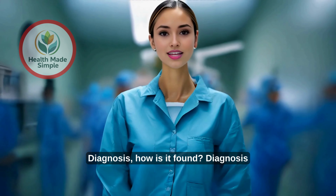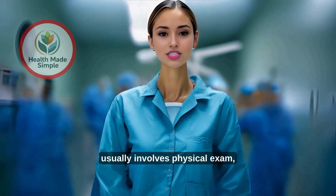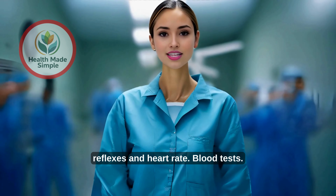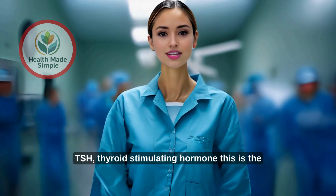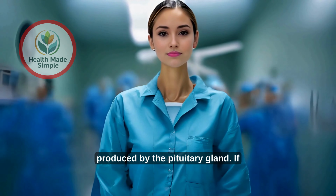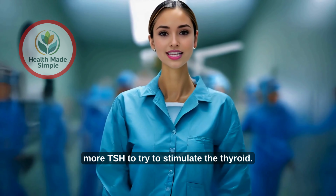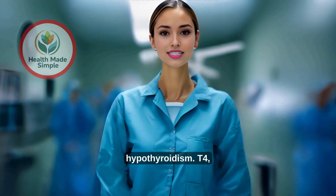Diagnosis, how is it found? Diagnosis usually involves a physical exam. Your doctor will examine your neck for a goiter and check your reflexes and heart rate. Blood tests. TSH, thyroid stimulating hormone. This is the most important test. TSH is produced by the pituitary gland. If your thyroid is underactive, your pituitary will produce more TSH to try to stimulate the thyroid. A high TSH level usually indicates hypothyroidism.